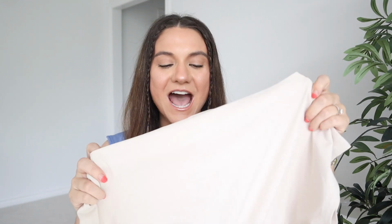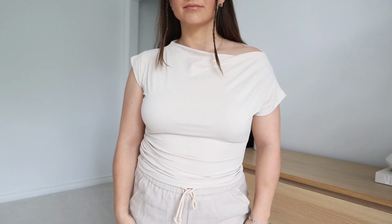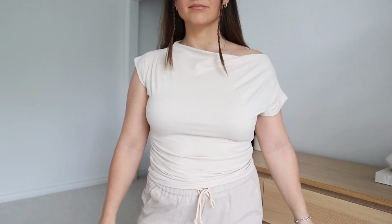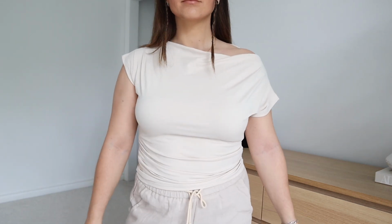Next, I went ahead and picked up a top. This is probably my favorite top, and I want this in more colors. I feel like you guys already know this is so me. I'm gonna wear this all the time. It's just an off the shoulder t-shirt top. This is so soft and comfortable. It has a really nice stretch to it, so it's gonna be very form-fitting. And of course, I fell in love with this very neutral cream color.